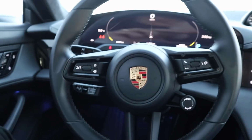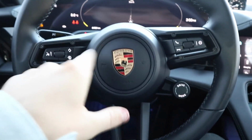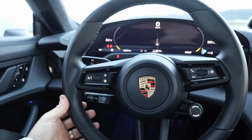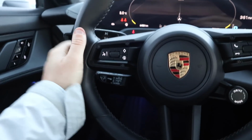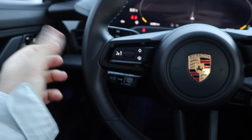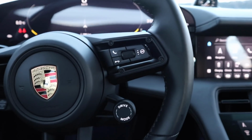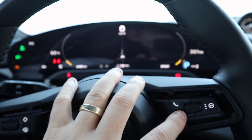Now, if we're looking at the steering wheel, definitely really cool to look at. The Porsche logo, I feel like it just looks good in general. I feel like there's very few buttons on the steering wheel. You guys can see here that this is your voice command mode, so you can talk to the car. This is also your volume button. And then on this side, you have your phone button. You got this button to go back and forth on the screen that's up there.